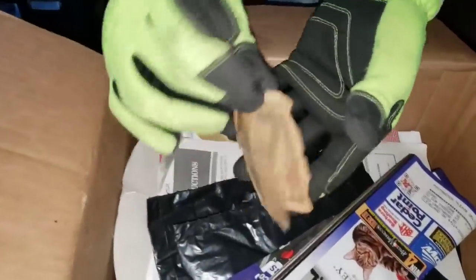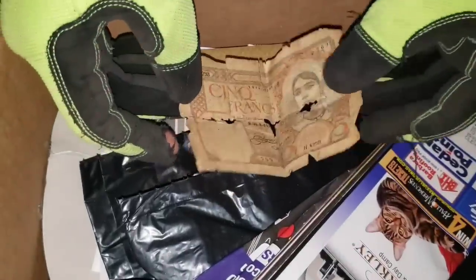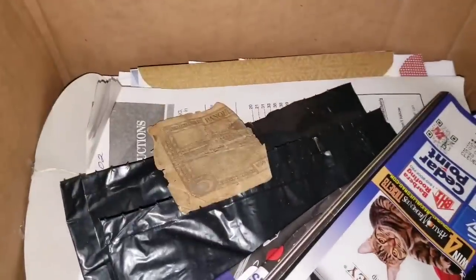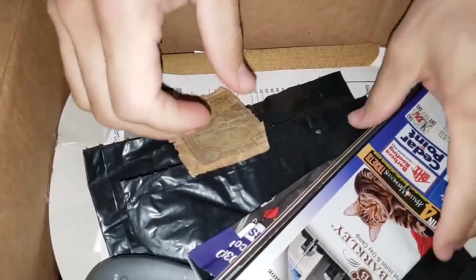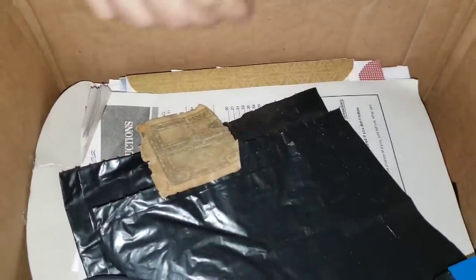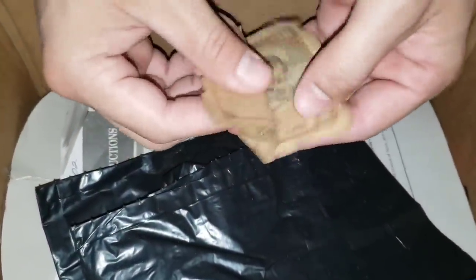Do you see what we're finding? You've got to be freaking kidding me. More money. Oh my goodness. Did you just see that? I got to take my gloves off, Christian. Okay. All right. Forget that. Move that out of the way. What in the world is this money doing in this box?